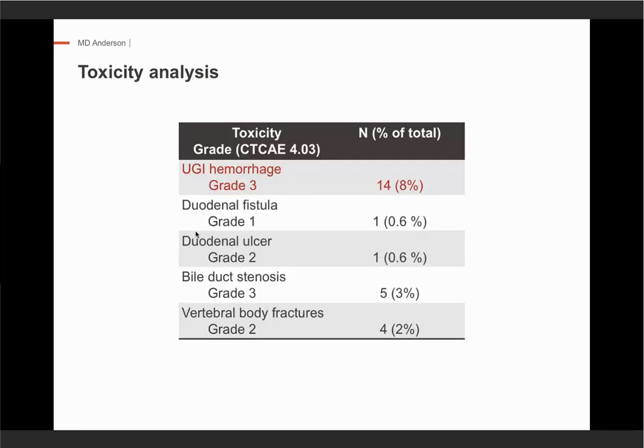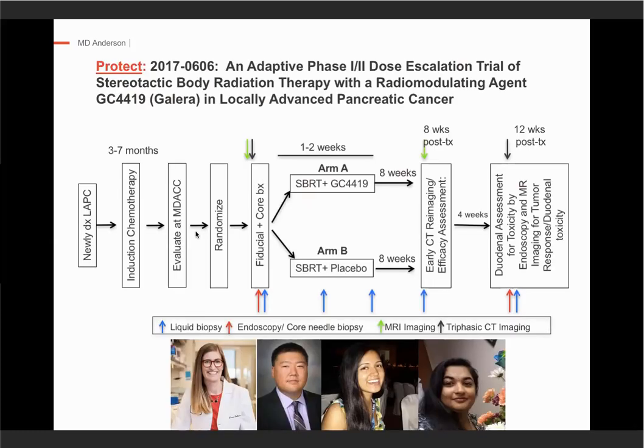However, there are still risks. So you can see here, with limited follow-up, there's still around 10% of patients that still have some toxicities. So again, we have to be mindful, and we're still learning how to escalate the dose, but with less toxicity.